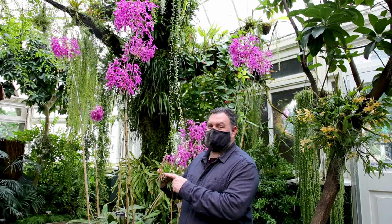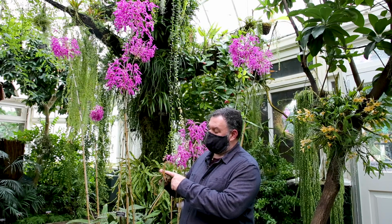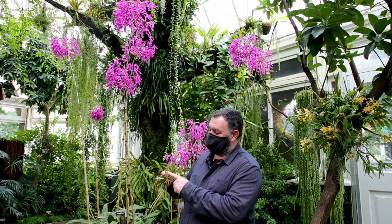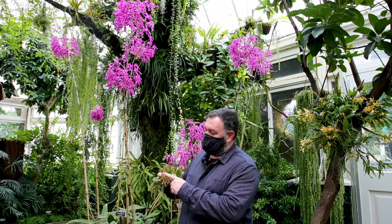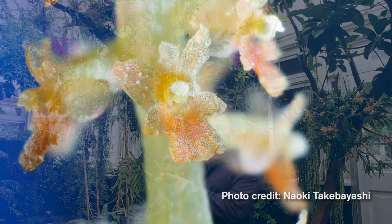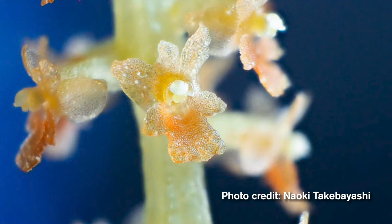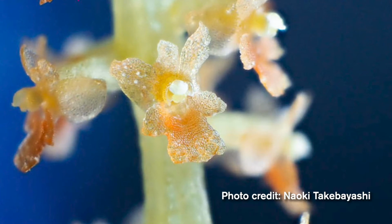This orchid is from a genus called Oberonia, named after Oberon, the mythical forest king from A Midsummer Night's Dream. Each one of the blooms of these tiny orchid flowers is only a millimeter in diameter, and if magnified, you can still see the same parts as we saw in that Cymbidium bloom.